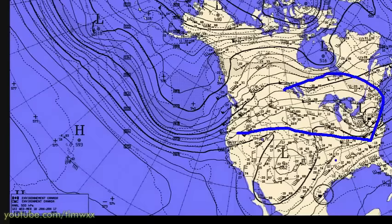Pretty quiet elsewhere in the rest of the country, except for this cutoff low centered just north of Albuquerque, around the Alamosa area. And south of that, we've got the southern stream jet in Texas and the southeast U.S.